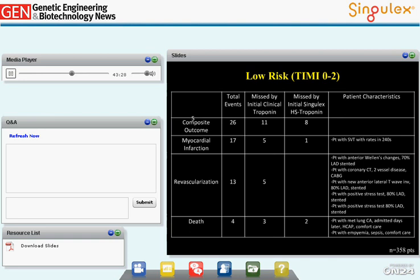And then for the outcome of death, 4 patients met that criteria. 3 of those would have been missed by the clinical troponin, and 2 of those would have been missed by the high-sensitivity troponin. One of those was a patient with metastatic lung cancer who was admitted days after their original presentation for chest pain, and they developed healthcare-associated pneumonia and were transferred to comfort care. And then the second patient, the patient who had an empyema as the cause of their chest pain, who was septic and then transferred to comfort care. So the point of this is, first, to just characterize those patients that would be missed, but also to recognize that it looks like a lot of these patients have some other factor that would have clued us in clinically that they were at high risk for deterioration of one sort or another.